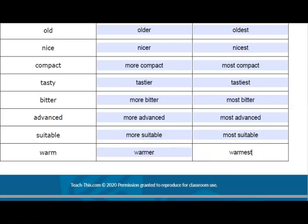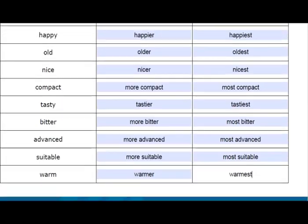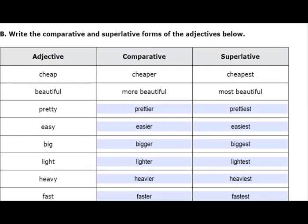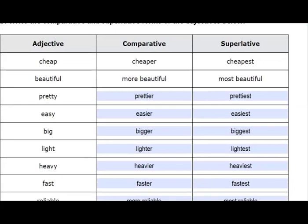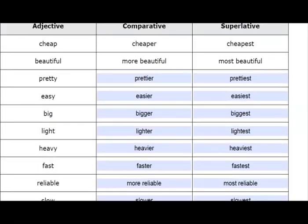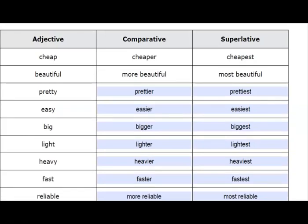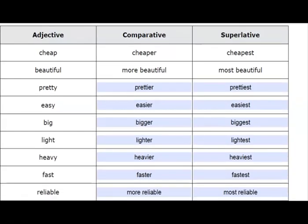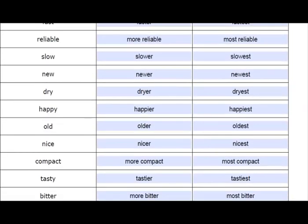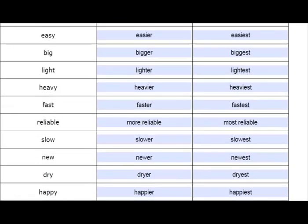Okay, now that's the whole table filled in there for you. I think I have another writing exercise, but I can send on to you, and it might be easier to do then rather than listening to me on the video.